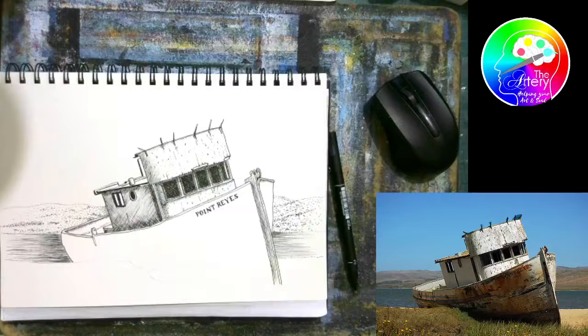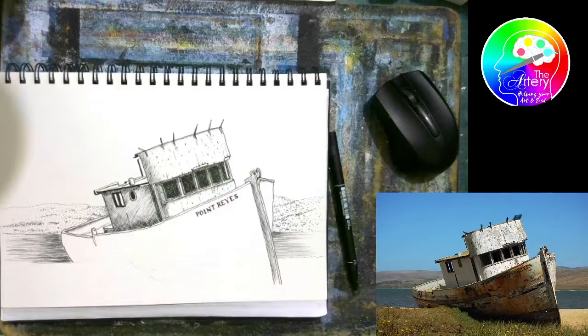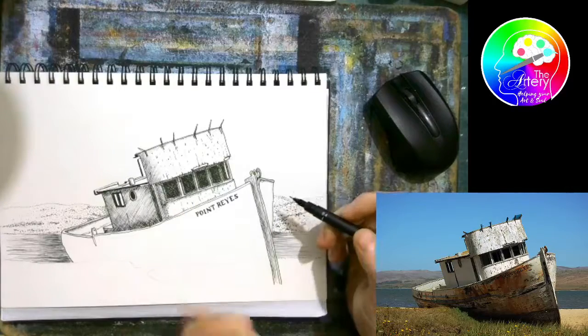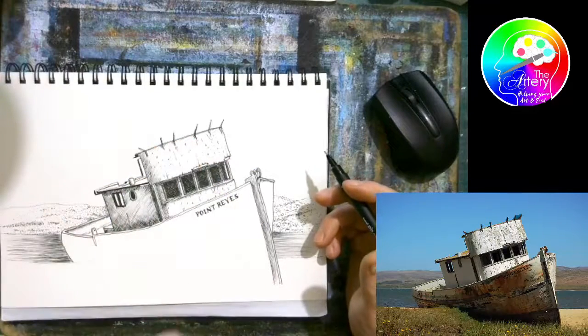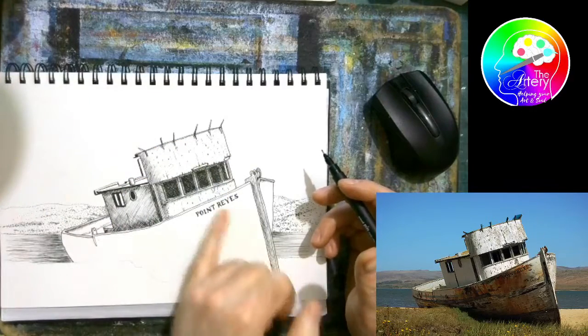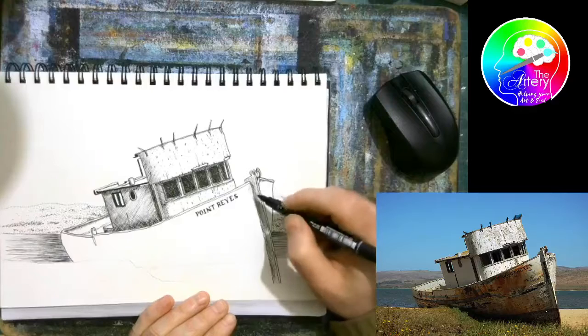So I've got to start thinking now about the curvature of the main area of the hull. And because of the way it's curved, it's curving this way. So the part where the writing is, the boat name, is actually slightly lighter than the rest of it. So the darkest part is in, and so it curves that way and that way. So the darkest part is down here, lightest part is here, but I do want to add a little bit of shadow.